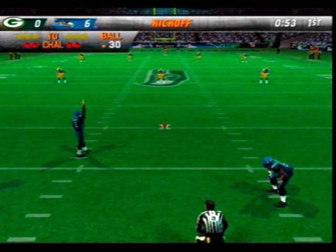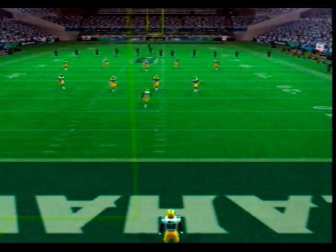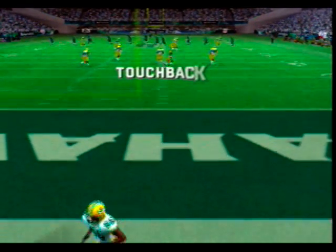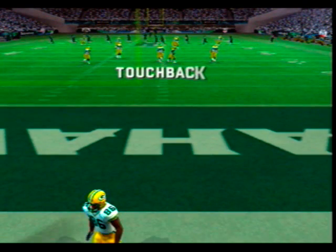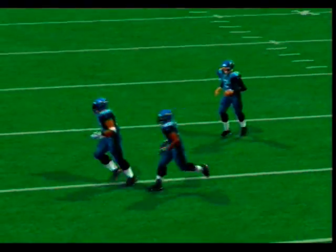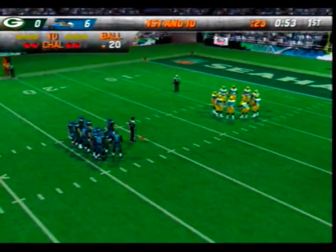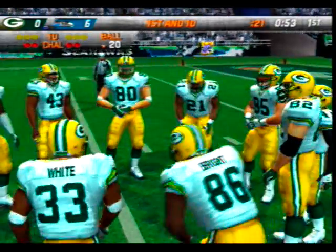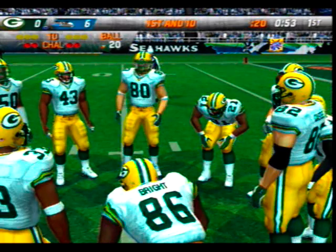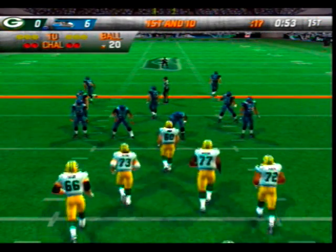Seattle is lined up for the kickoff. Right back deep to return. The kick sails out of the end zone. They forced a three and out on the last series. First ball on their own 20-yard line.